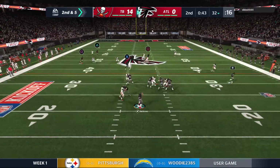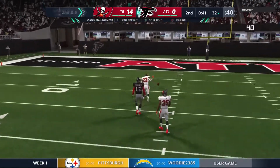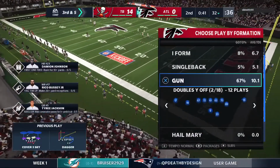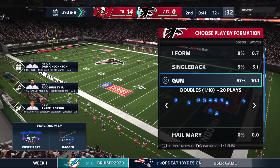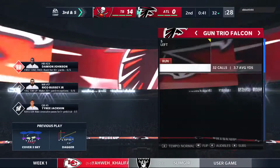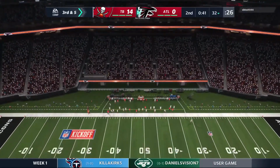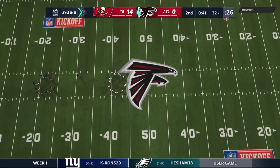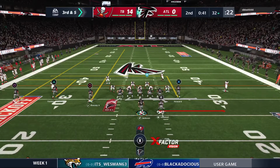From the gun, Jackson looking deep downfield. And that's going to be incomplete. Good effort there trying to take a shot, but it's 3rd down. Absolutely no disguise on that one. They just went for it. Put him out there and said, go deep. Let's try and hit him. Unfortunately, to no avail. They come up now 3rd and 5 following the incomplete pass.